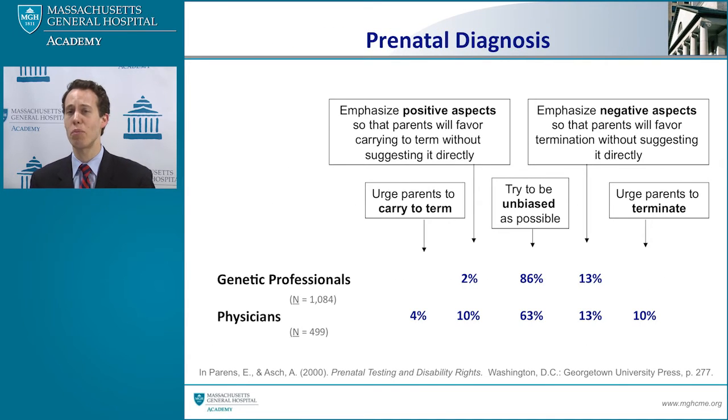What about our own personal biases? There was this study that was done that surveyed genetic professionals. These are MD geneticists or master level genetic counselors, or physicians like family practitioners or OBGYNs or maternal fetal medicine physicians who routinely give a prenatal diagnosis of Down syndrome. And on this anonymous survey, these individuals were asked, do you really try to be as unbiased as possible?